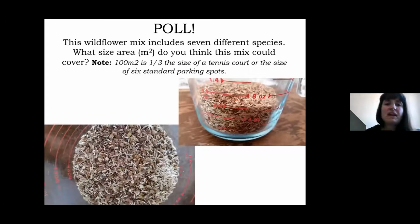So this is a good segue to the first poll. Here's a photo of a wildflower mix that we put together this morning, and it includes 7 different species, and we put it in a measuring cup so you get a good look at the volume of seed there. We're wondering, what size area in square meters do you think this mix could cover? As a helpful hint, 100 square meters is a third the size of a tennis court, or equal to the size of 6 standard parking spots.